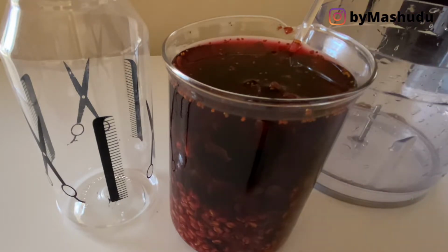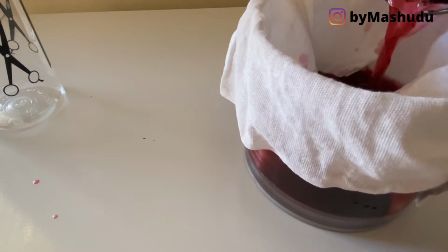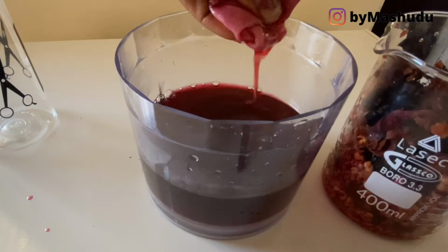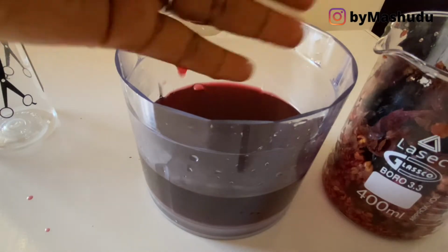Hello everyone, today I'm going to show you my favorite hair and scalp treatment. This is a really simple 2-ingredient tea. I have been using this tea for a while now, and I have noticed my shedding has been reduced and how voluminous and quicker my hair grows as well.